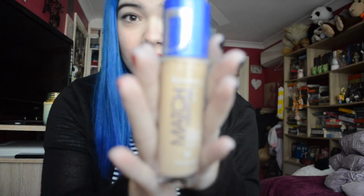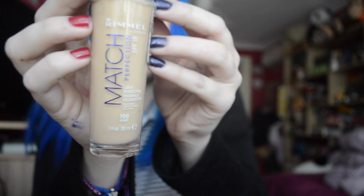The most affordable and great foundation is definitely the Rimmel Match Perfection. Mine's kind of yucky, but I have been using this for a year. This is the foundation that I wore. Let's just focus. There it is. Now I'm out of focus.